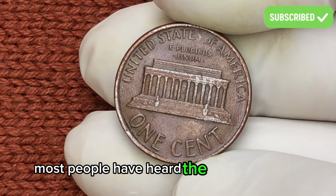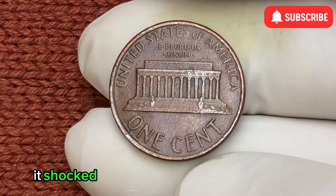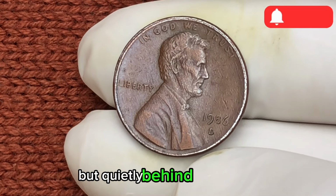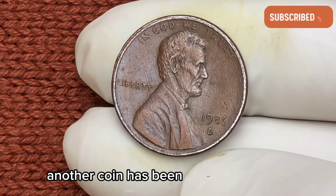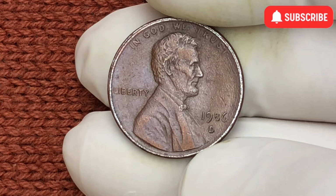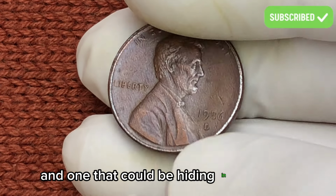Most people have heard the story of the 1983 D copper penny. It shocked collectors with its value and rarity. But quietly, behind the scenes, another coin has been gaining attention. One that looks just as ordinary. One that's even harder to spot. And one that could be hiding in plain sight.